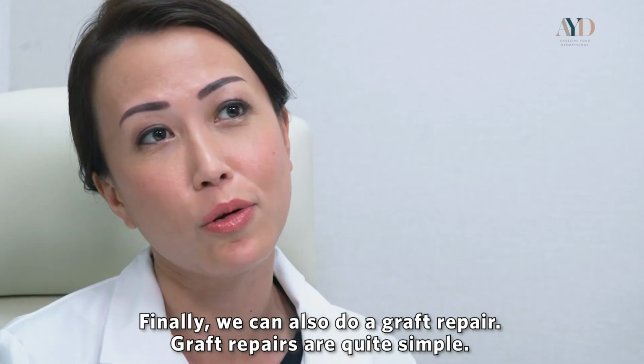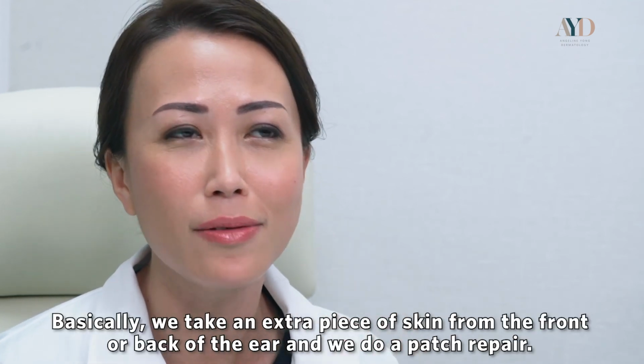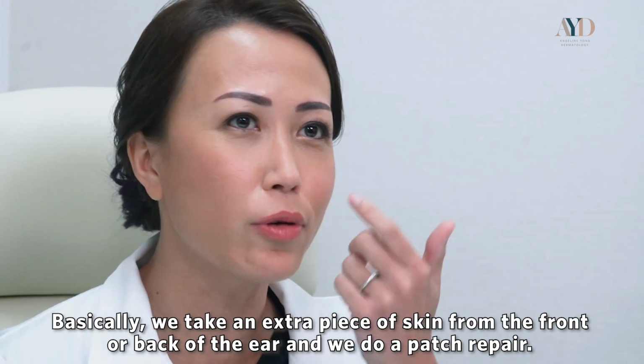And then finally, we can also do a graft repair. Graft repairs are quite simple. Basically, we take an extra piece of skin, maybe from the front or the back of the ear, and then we do a patch repair.